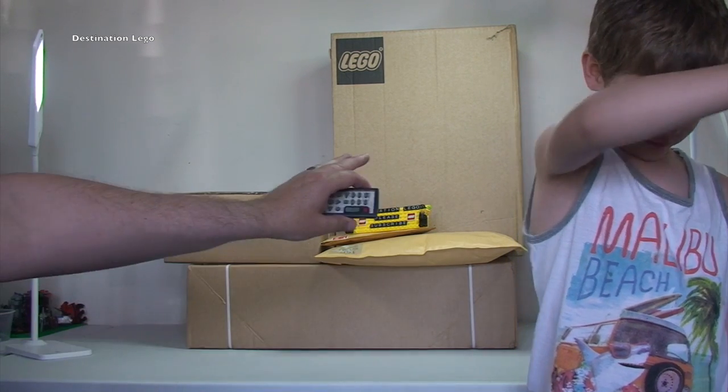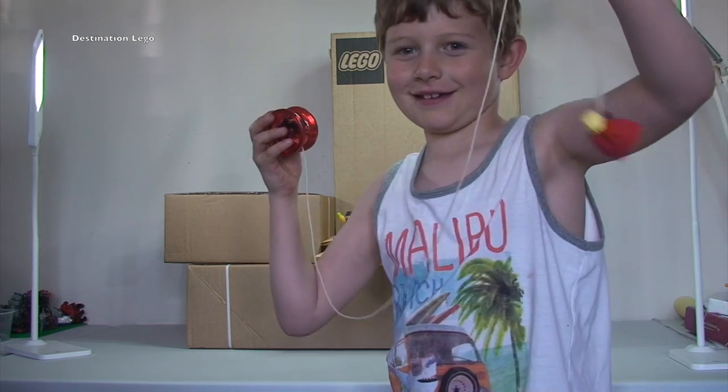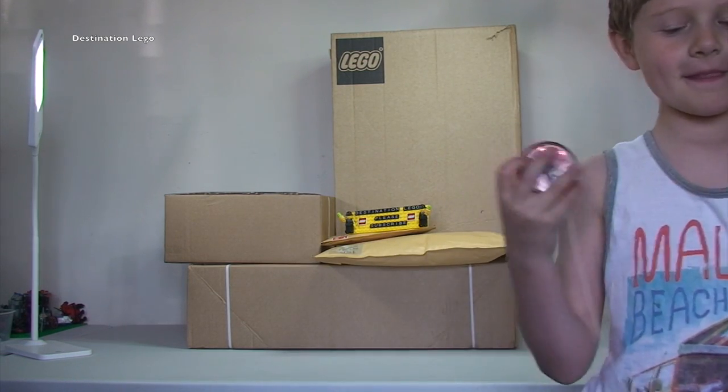But anyway, that's not what everyone's here for. They're here to see what surprises we've got today inside these packages. So should we get on with it? Yeah. Oh, it's Thor flying around. Cool. So should we get these open, Ethan? Yeah, let's get these boxes opened. Okay, Ethan, you want to pass the first box up. Here we go, it's the biggest one.